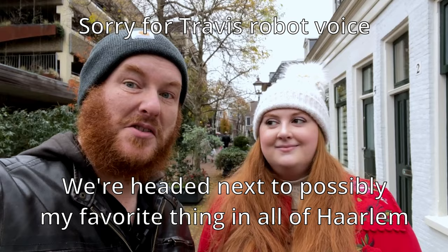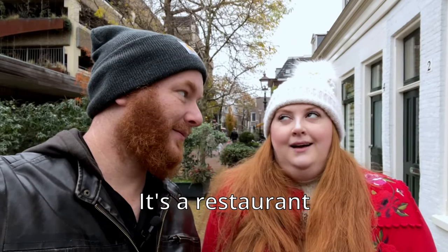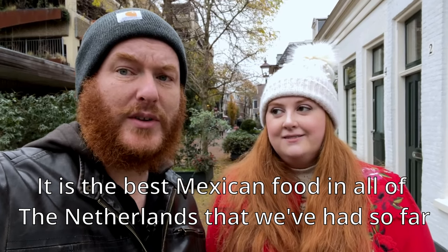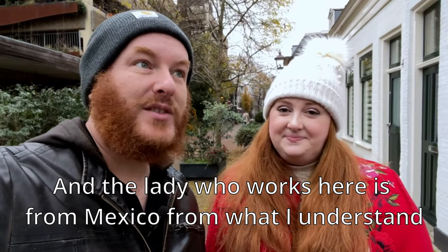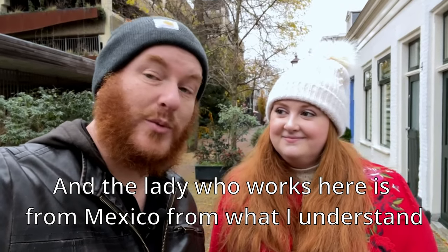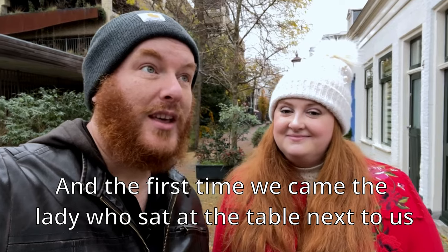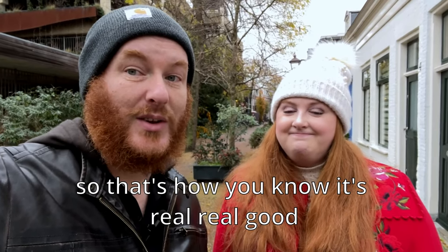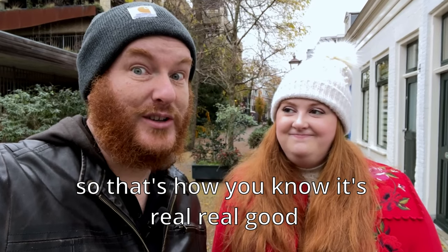My favorite thing in the whole of Haarlem, it's a restaurant. It is the best Mexican food in all of the Netherlands that we've had so far. Absolutely. And the lady who works here is from Mexico, from what I understand. And the first time we came, the lady who sat at the table next to us was from Mexico City and said it was the best place. So, you know, that's how you know it's really good.